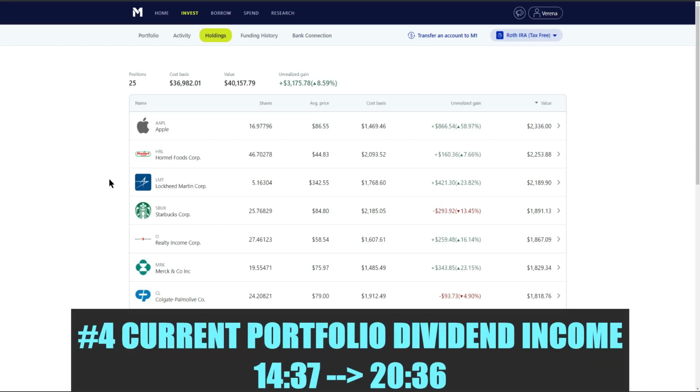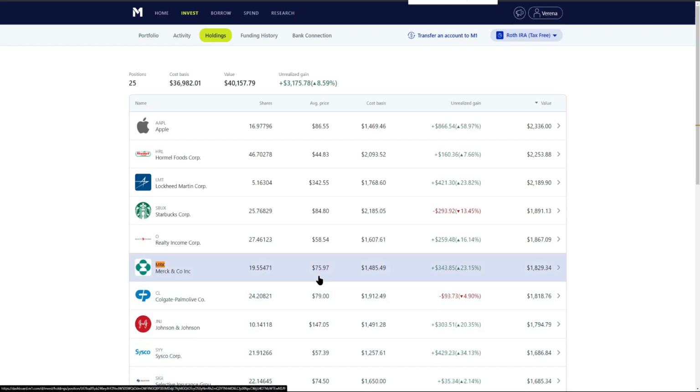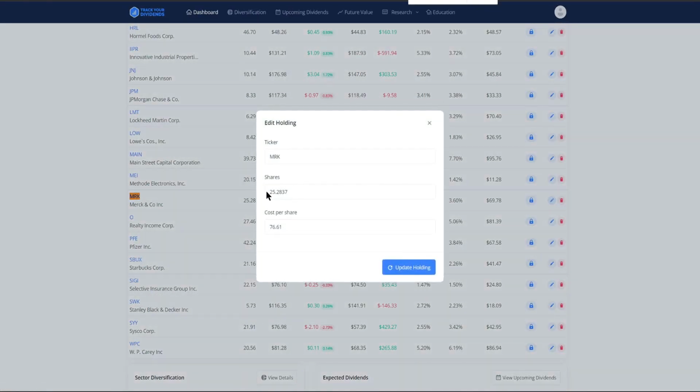So number 1, we sold Merck. We sold a bit of Merck here. So Merck, we now have 19.55471 shares. And the cost per share, the average price there is $75.97. So we're going to do the exact same thing over here. Look up Merck. So here, all we're doing is reducing our cost basis. We are going to lose the dividend income of 69.78.